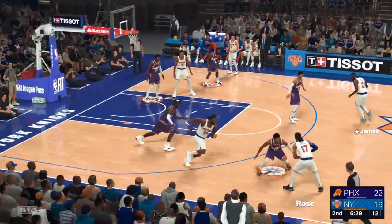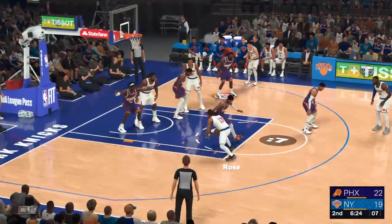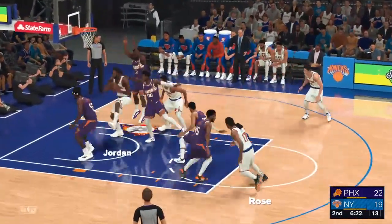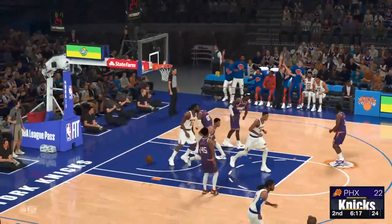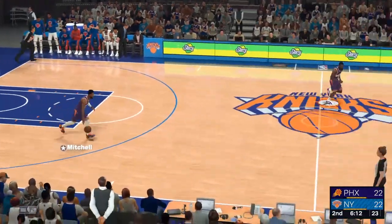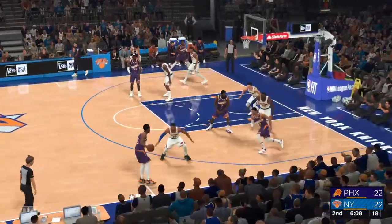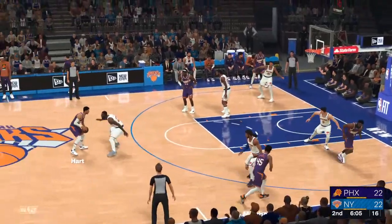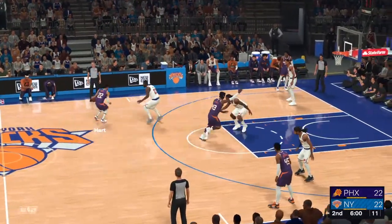Outside Rose. Steps back and fires. Jordan kicks to Allen. That drops, and it comes off an assist from Jordan. Allen's got it all tied up now for the Knicks. What a pretty look. DeAndre Jordan, to have that kind of touch on your passing, such a quality piece for a big man. Now, here's Hart.